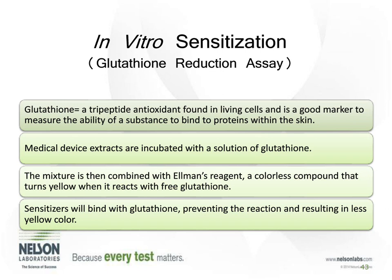And what the Ellman's reagent is, it's just a colored compound, but when it interacts with free glutathione, it will turn yellow. So if the sensitizer is present, it will bind with the glutathione. But if it's not present, then we'll have all this glutathione in the solution being free, unbound. But then those free and unbound glutathione will then bind with this Ellman's reagent and turn yellow.